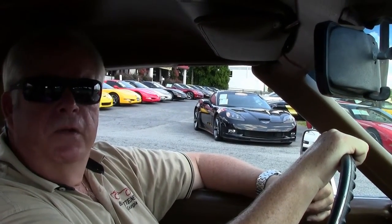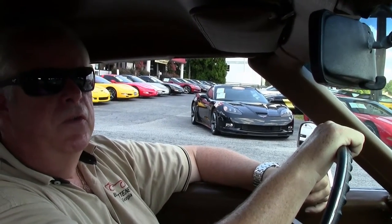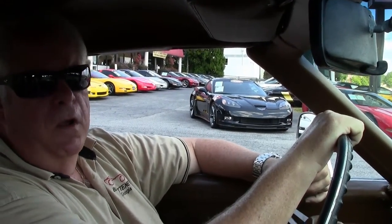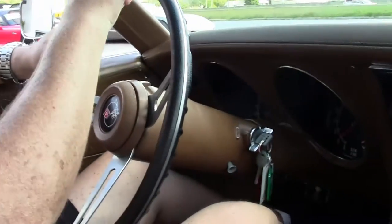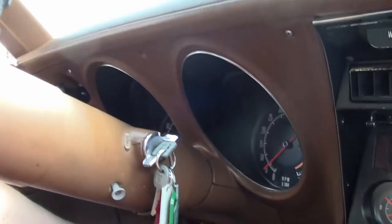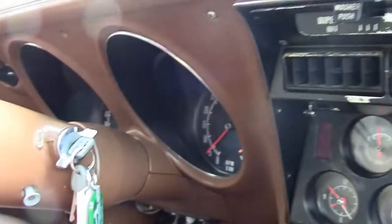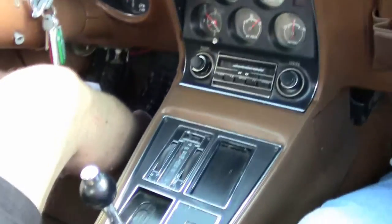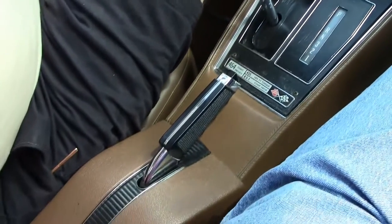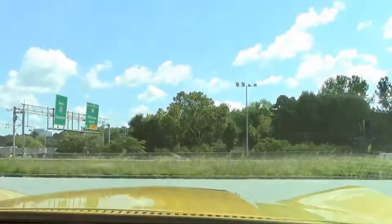My name's Rick Engel. Today I'm going to take you on a test drive on this 1972 big block 454 automatic. She has got saddle interior, special yellow, code correct paint and interior, air conditioning, power everything, tilt and tilt. But we're going to put you on the Buy a Vette test track and we're going to let you hear the performance of this 454.